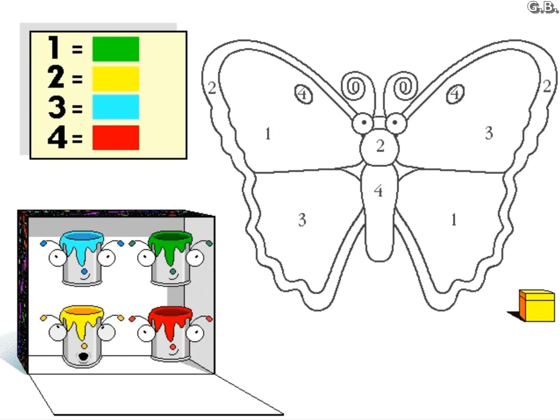See that card up there? That's a color menu. Each number has a color. Click on a paint can color and then click on its matching number bug part. Color away!